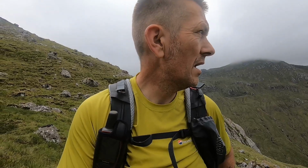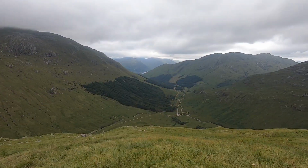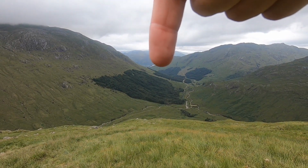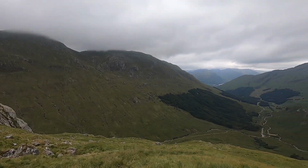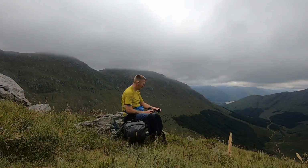That's us at the 2 hour mark, just over 2 hours, just about the 540 metre mark. The views are starting to open up now. If you look away back in the distance there, you can just see the viaduct in this area here. The weather's held off so far. The clag at the summits, some of them are clear, but it's just rolling in.